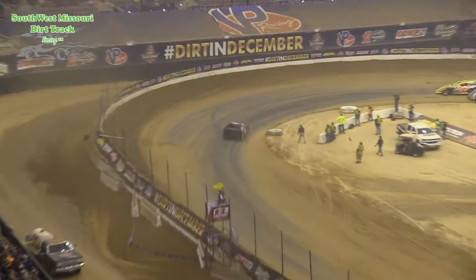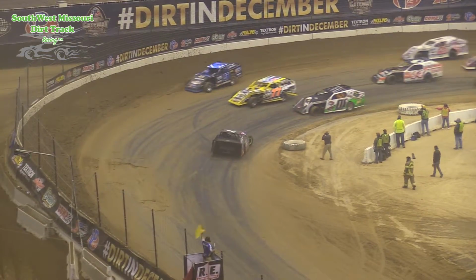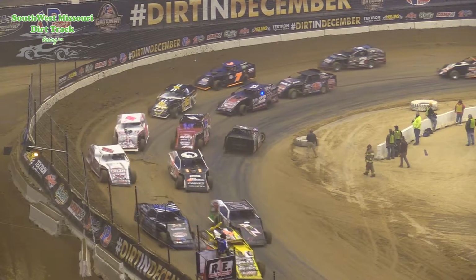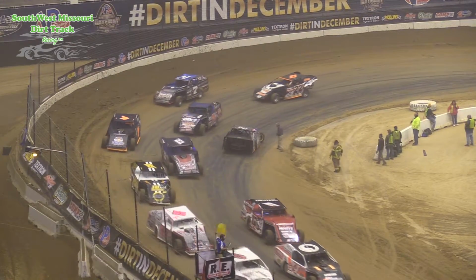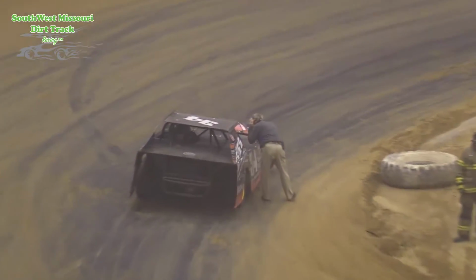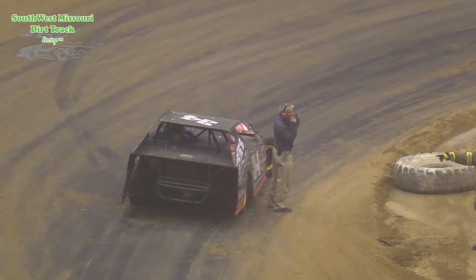Now the caution on the Speedway. Car number 34 is going to draw the caution. I think that's going to be Adam Blyman out of Oak Ridge, Missouri. As Todd Shute and the Snake, we got Todd Silla and the Snake going at it. And do we have Trent Berry now?